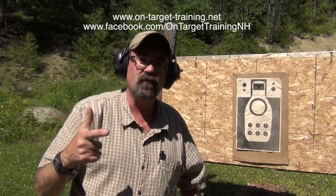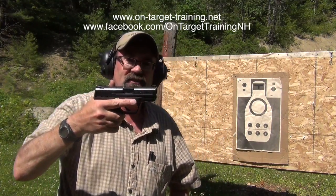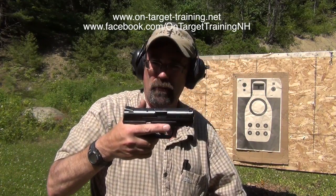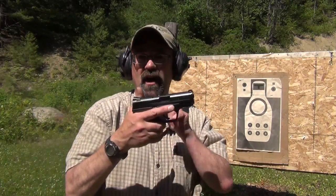So the big advantage, of course, with the M&P 9C is if you live in a state that does not treat you like a criminal and allows you to have standard capacity magazines like this M&P mag, a 17-round mag, means that if you have 12 in the magazine and 1 in the gun, you've got 13 plus another 17 rounds. So that's really a lot of capacity in a relatively small, compact frame.